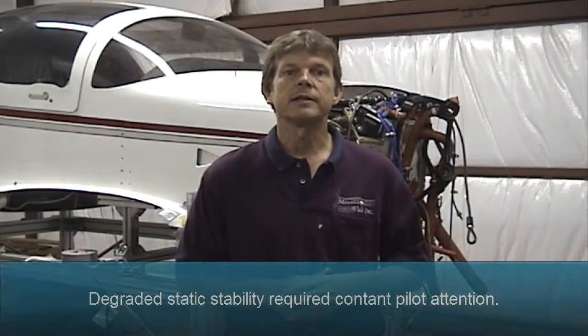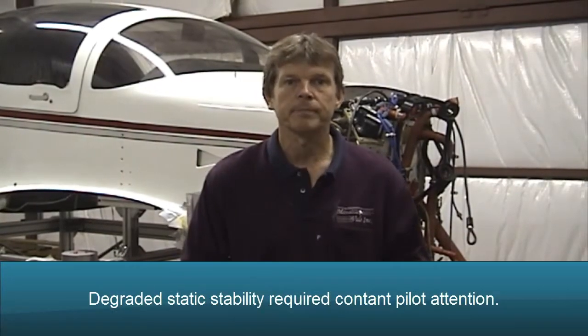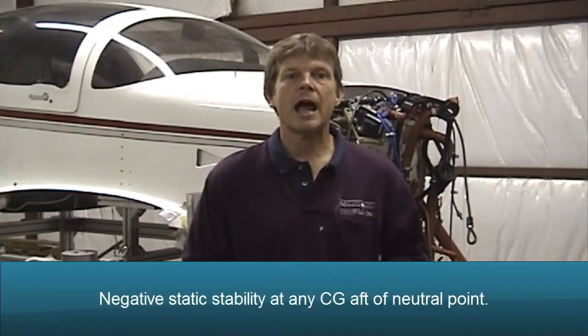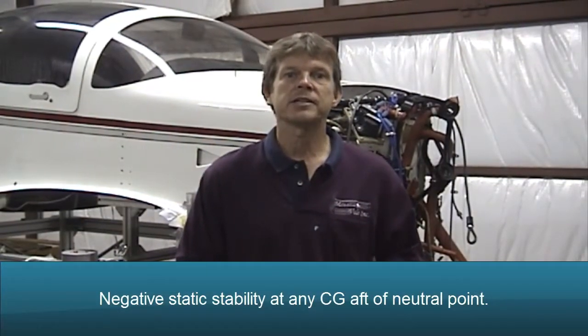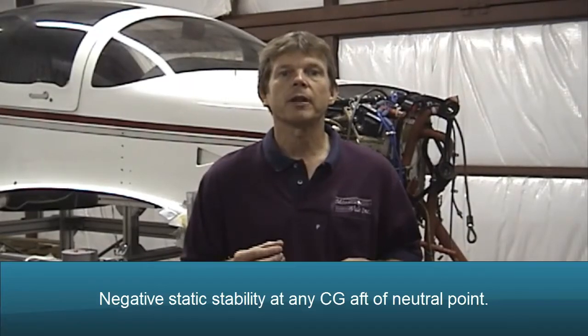At a CG of 7 inches aft, with the flaps up in level flight, the degraded dynamic stability required constant pilot attention. At any CG aft of neutral point, the static stability of the airplane became negative, resulting in an unstable airplane. With flaps down, elevator travel limits may be reached. Maximum continuous power may require additional elevator travel for recovery.